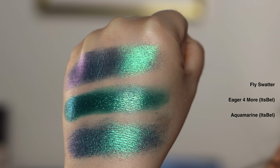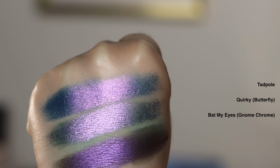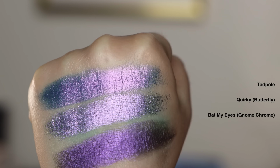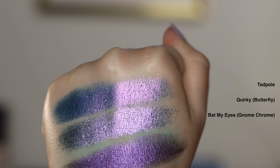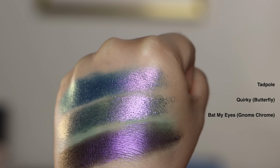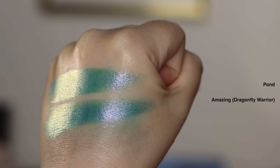These are all from Sugar Drizzle palettes, so Tadpole, then Quirky from the Butterfly palette, and Bat My Eyes from the Gnome Chrome palette. I think that Quirky is a little similar, but it's different in texture. It shifts differently. It's a little bit different tone and base. Tadpole looks like it has a bluish base, while Quirky doesn't quite have a base, it's just its own color. Next up is Pond at the top, and below that is Amazing from the Dragonfly Warrior palette. And these are dupes. I would say they're basically exactly the same. They feel the same, they look the same.